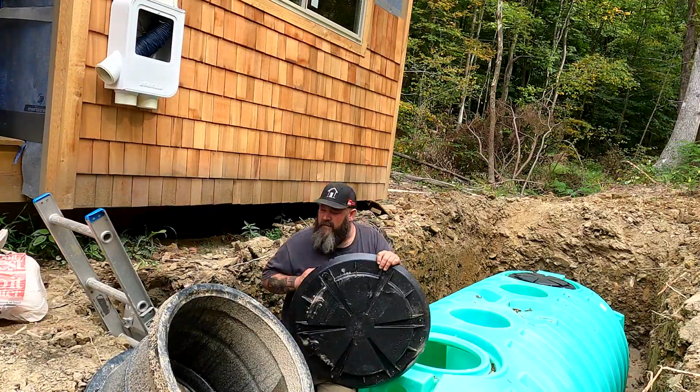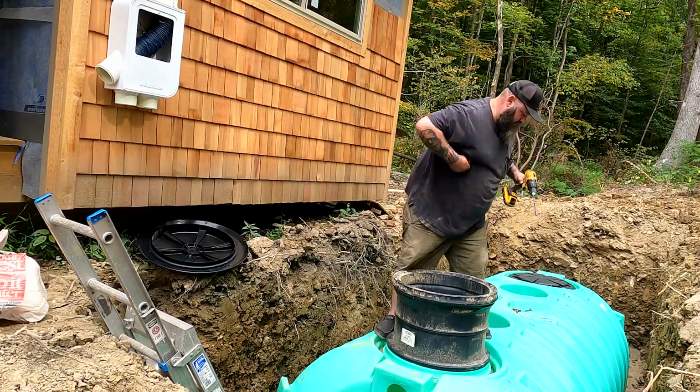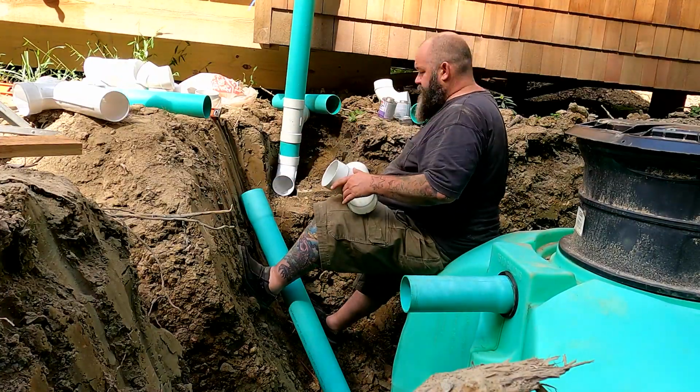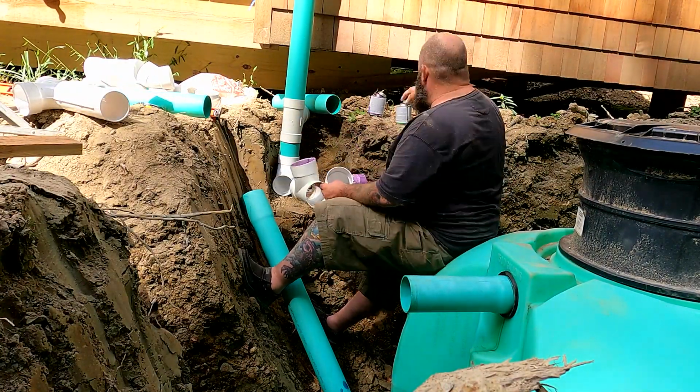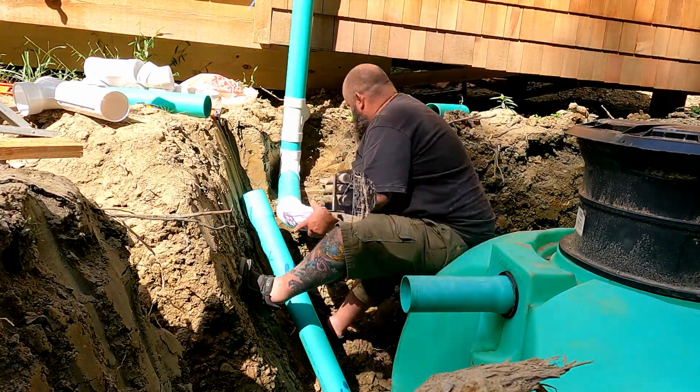Like I said, we got a lot done this trip. We got this rainwater cistern buried, plumbed, wired, the whole shooting match. I will do a separate video just on this rainwater system. That way I can keep it in the same playlist, and it's kind of a lot just on this.